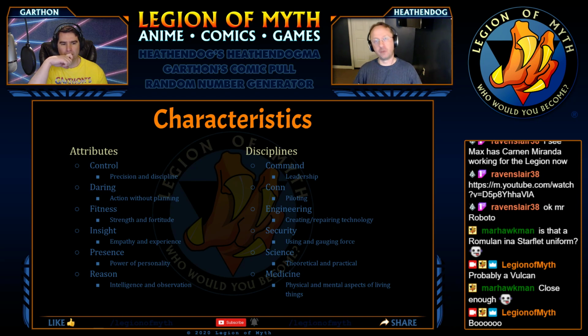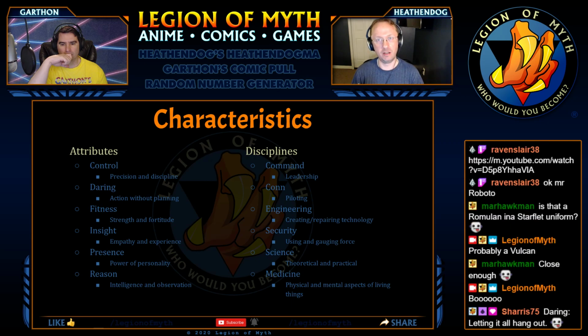Fitness. This is your strength and fortitude. This is your ability to do damage, your ability to lift things, your ability to resist poisons or physical torture, stuff like that. It would be a fitness-based target number. And then there's insight. Insight is the empathy you have with other people, your ability to read other people's states, and also your general wisdom and experience. If that is part of a role, then that would be the base of your role. Presence is basically your personality. Like Kirk had a giant presence.